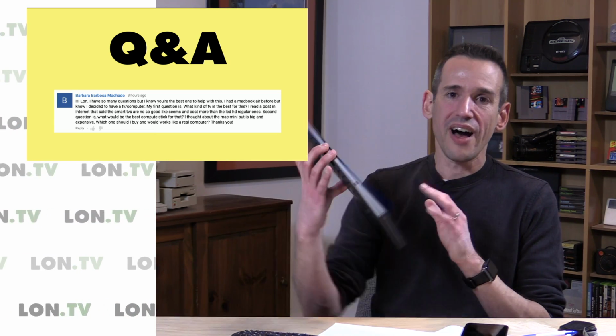And the best part about this keyboard trackpad combo, at least with the K830, is that it has a Bluetooth option that may very well work with your TV. So that is definitely something to think about before you go down this route.